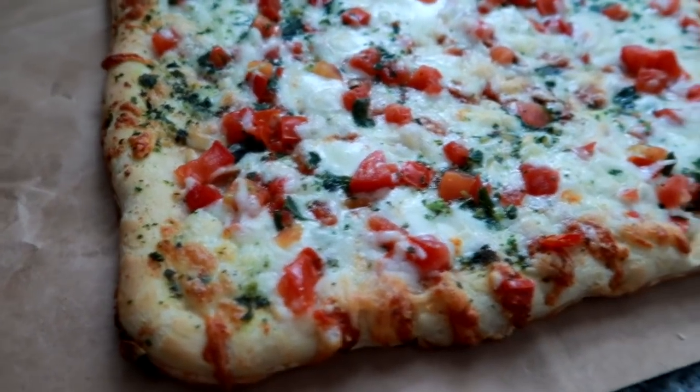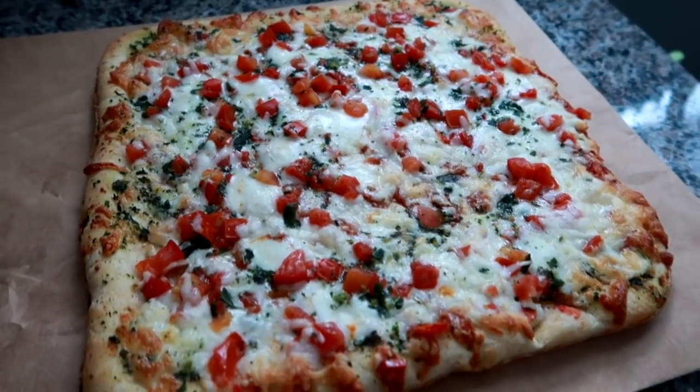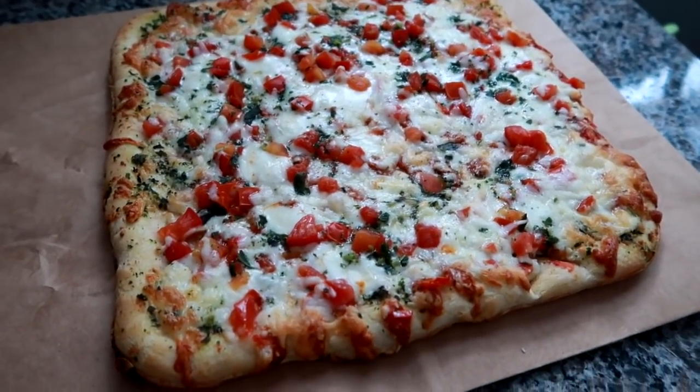So for dinner this night, it was a no meat night, so I just did this DiGiorno thin crust margherita pizza with some easy side salads.